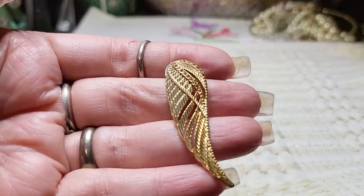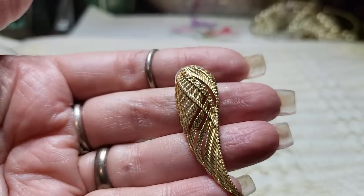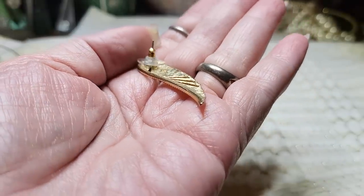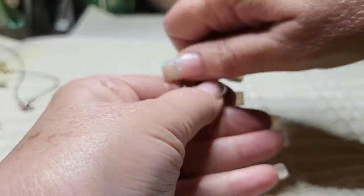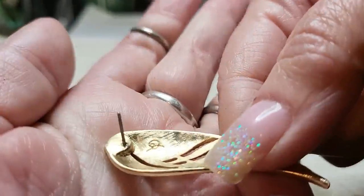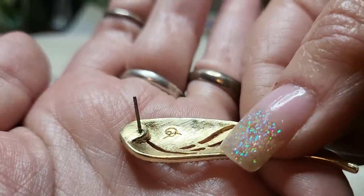Okay, then we have an angel wing earring, gold tone, with some rhinestones at the top. Oh, that's pretty. I hope we find the other one. And it has a maker's mark on it, which I don't know. Let's see if we can see it. See it right there? Is that a Q?